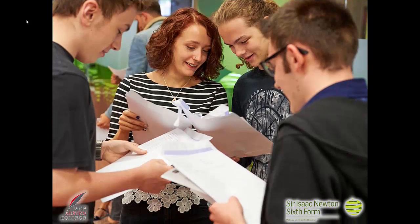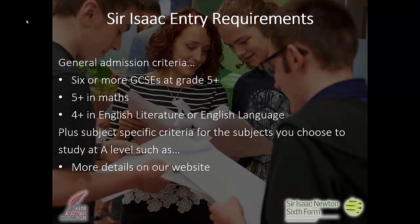The next thing you need to know is what are the criteria for getting into each school. At Sir Isaac, the general admission criteria this year is that you're going to need 6 or more GCSEs at grade 5 or higher. That's going to include a 5 or more in maths and a 4 or more in either English literature or English language. Additionally to this, there's also subject-specific criteria for the subjects you choose to study at A-level. There's more details of these on our website.